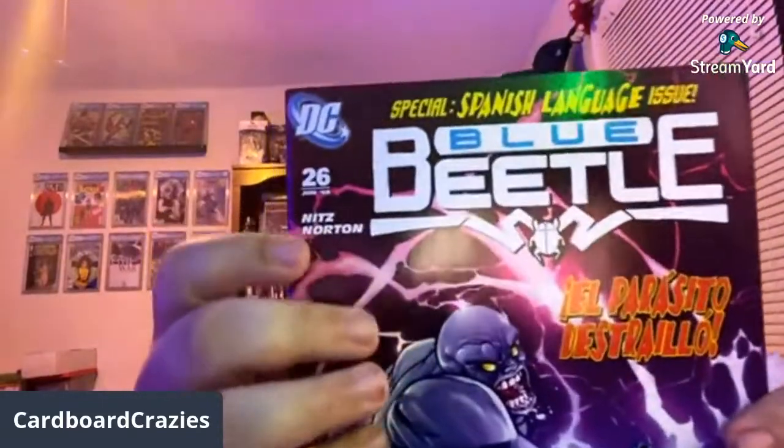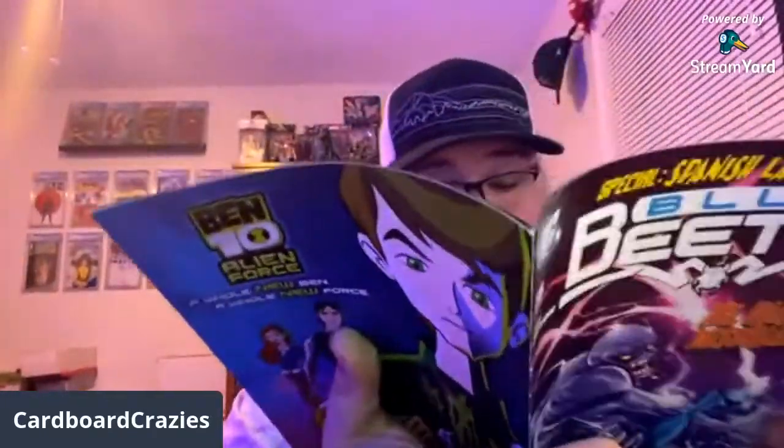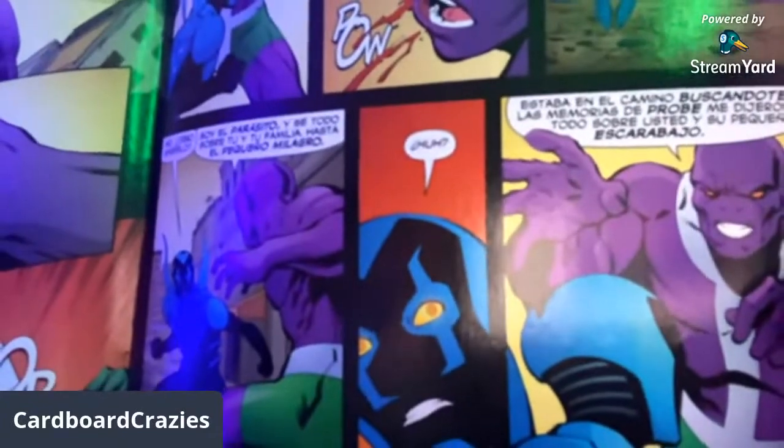Remy, are you asking if it's in Spanish? Yes, it is. Look at the top. It says special Spanish language issue. I'm going to look. It is absolutely, without a doubt, 100% written in Spanish. So that's pretty cool. It's a little offbeat, but it's nice to get stuff sometimes that you wouldn't normally see on the shelf.